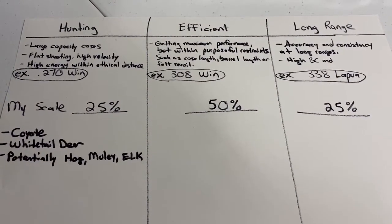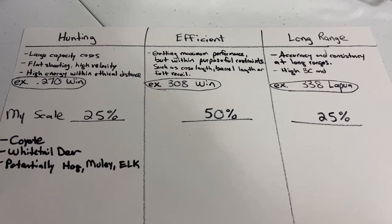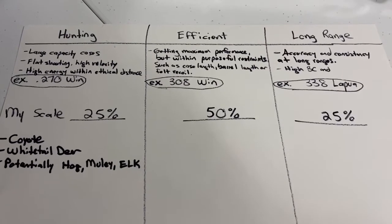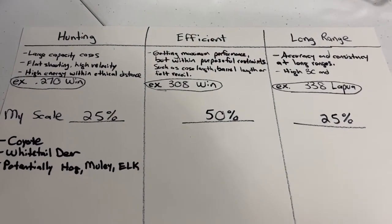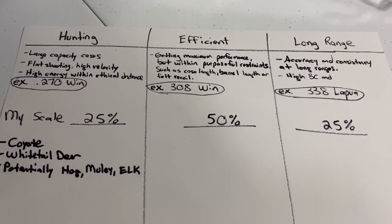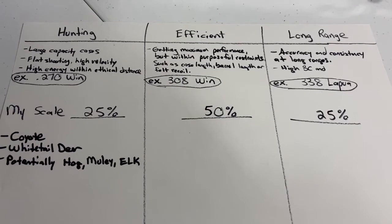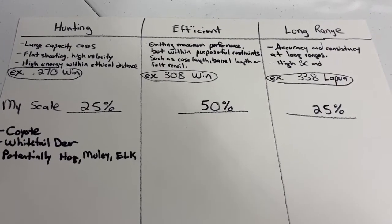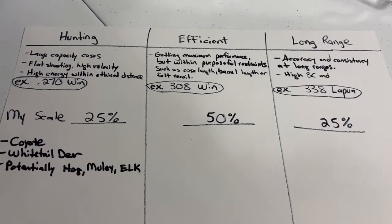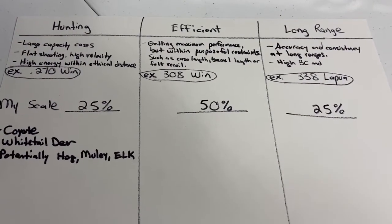However, the 270 is not going to meet my efficiency needs or my long range needs. Now, I don't want you to think I'm saying it's an inefficient cartridge. It's not meant to be an efficient cartridge, so I'm not downing it. The 270 is awesome at what it's meant to do. It's meant to hunt with, and it's a great hunting caliber. It was never meant to be efficient. It was meant to put the needed powder in that case and shoot it flat, shoot it hard, knock your game down, take your game home.